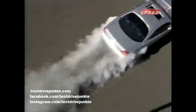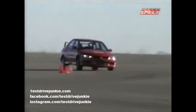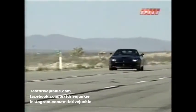This test is a festival of speed. It's a celebration of performance. What we've done is pull together some of the fastest, sexiest, most intriguing cars on the market and brought them out here to answer the age-old question, what'll she do?